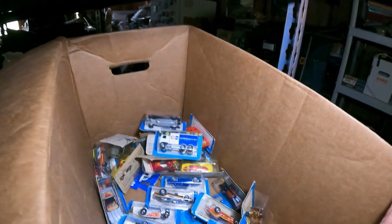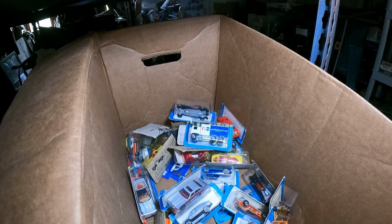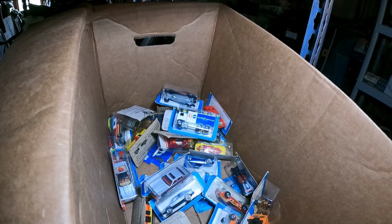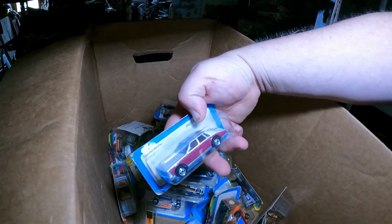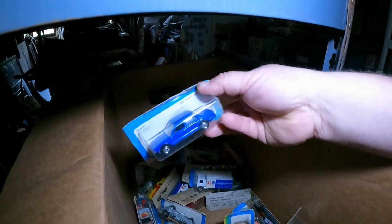Let's see. There's another Hot Wheel in here. Yeah, I got the Datsun. I need a Puget, however you say that. That's some kind of European. I don't know much about Puget. How do you pronounce that? I think it's, yep, right here.